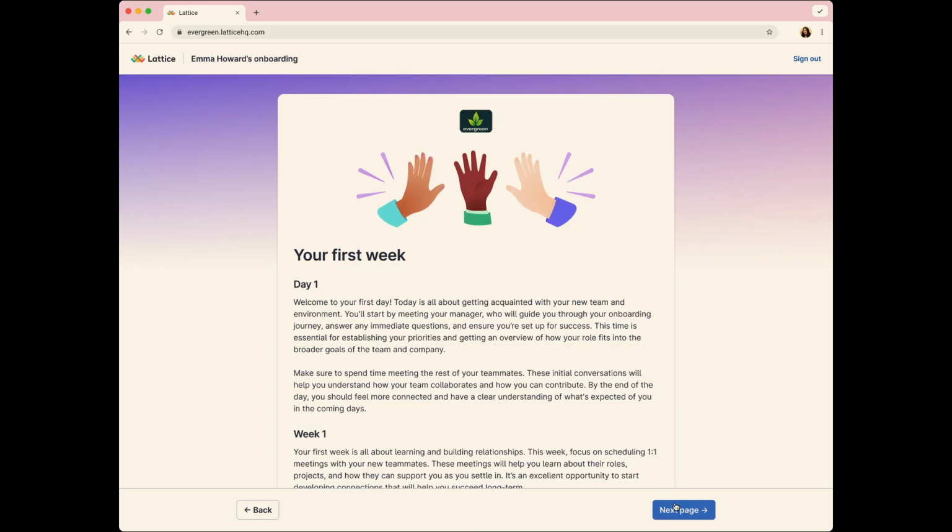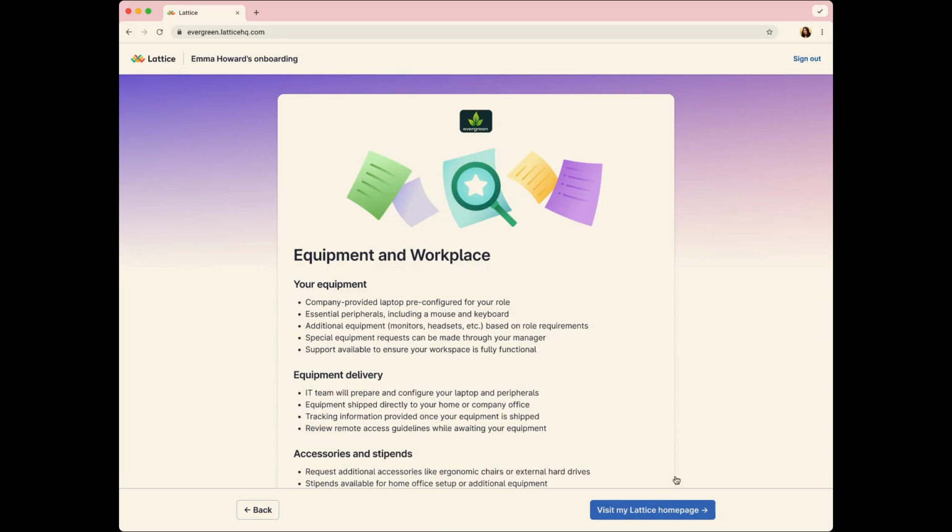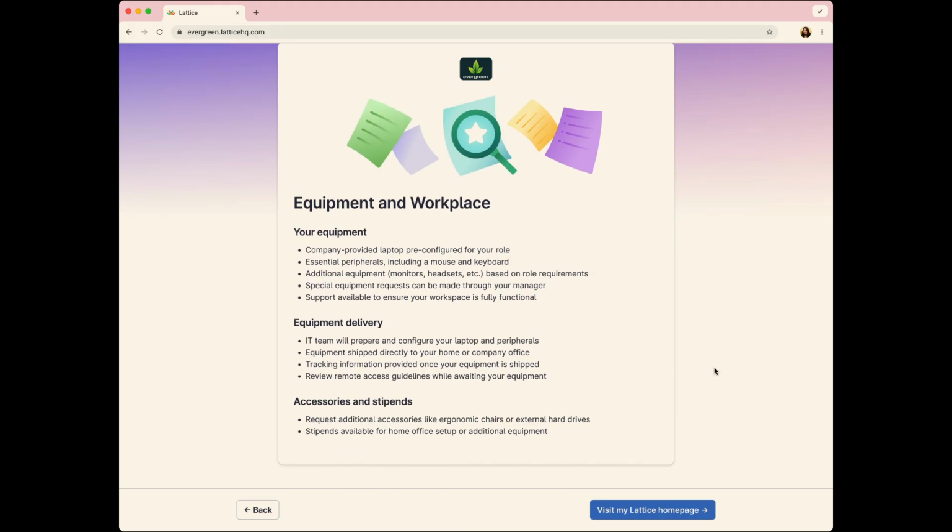Next, we'll move on to some important context around what she should expect on day 1 and her first week, so you can feel like she's set up for success and hit the ground running. And then lastly, some important logistics about her technology: how she's going to get her laptop, how she can get on VPN, log into her email, all those things so she can be productive from day 1.